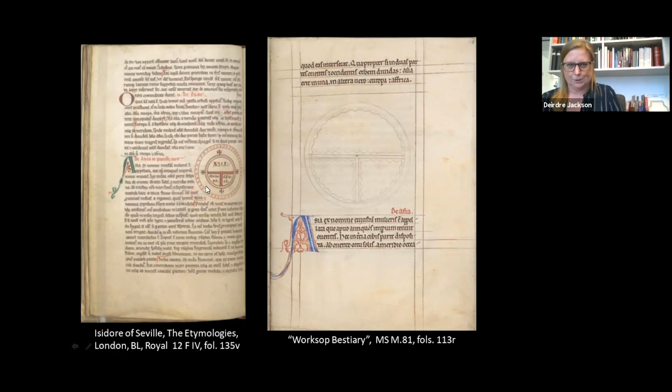Now, in Isidore's work, you can see a complete version of the map, which is divided into three quadrants: Asia at the top, Europe at the left, and Africa at the lower right. And the T form is formed of bodies of water. So you can see the text is exactly taken from Isidore. If we had time to compare, you would see that the Worksop Bestiary simply takes this part of Isidore, these geographical treatises, and sticks it in the bestiary, just to stress this kind of global outlook.